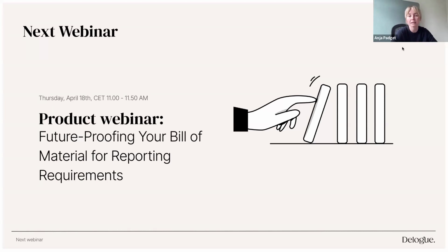And there will also be a little sneak peek of a report that we've been working on, the item custom report, which will be very interesting in terms of delivering all of this data, getting the data out of our platform and delivering it further on. So I hope a lot of you will join next Thursday at this webinar as well.